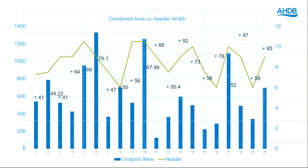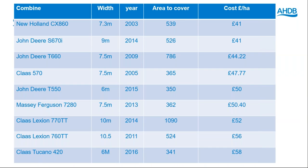We began to think that about £60 a hectare was pretty average, but you can see we're dragging that average down, and it's probably closer to the £50 a hectare mark to aim for. If we look at the machines in question, and again this is in order of cost, you can see that interestingly, at the top, the cheapest combine to operate has been the New Holland CX8060.